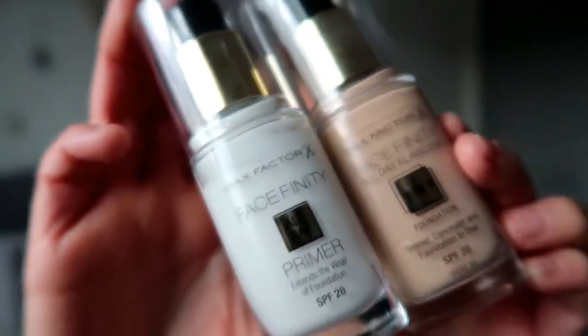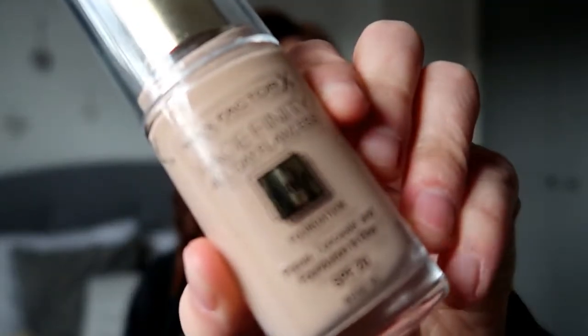Max Factor Face Finity. So I have both the primer and the All Day Flawless Face Finity Foundation. Now this says that it's 3-in-1 and that it's already got its primer in there, but I do use the primer as well. So I just use both products, but I really find it amazing.